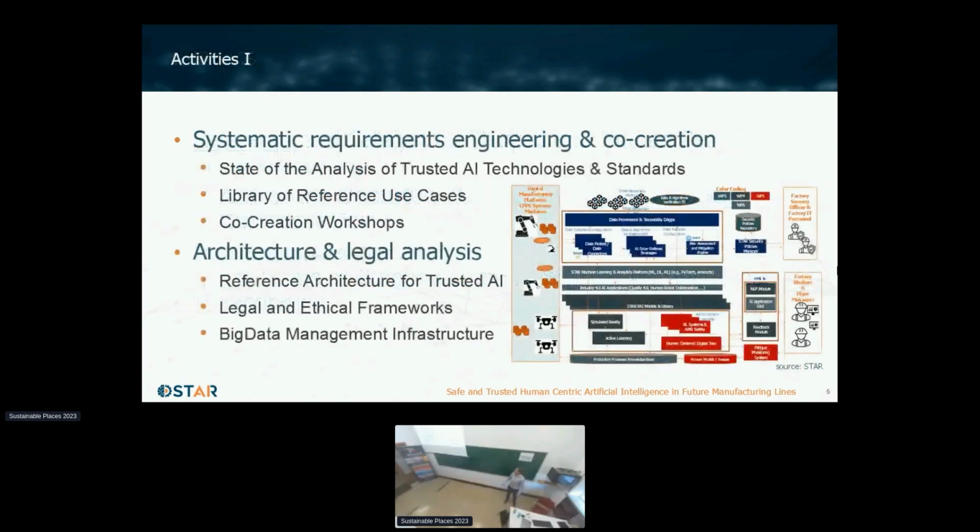The things we did in the project, we covered different aspects from the systematic requirements in manufacturing. This means co-creation workshops with different pilots. This means having a reference of use cases. This means state-of-the-art of trusted artificial intelligence technologies. We did also some analysis on the legal impacts, and also standardization frameworks, having some base for the developments in this topic.